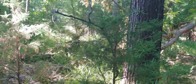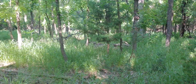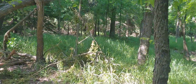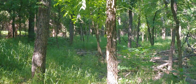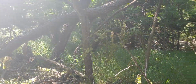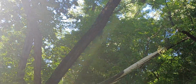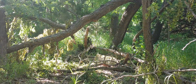Lots of cobwebs out here too. The bugs and spiders are definitely out. This is the one I was looking at. It's pretty fresh. Okay.